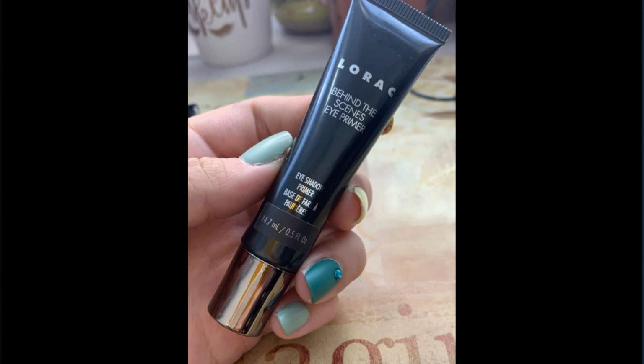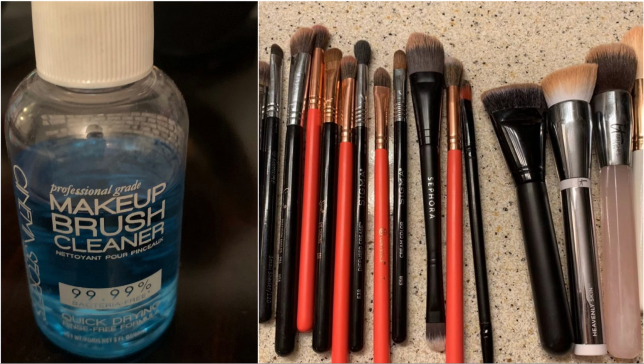She still likes to use a colored base on top, but if she ever has oily eyelids or something that she knows is going to crease, this primer is not going to fail her. Her eyeshadow always looks as good at the end of the night as it did first thing in the morning. I would definitely agree with that. That's a really good primer as well. Next, Leah said she couldn't think of just one.